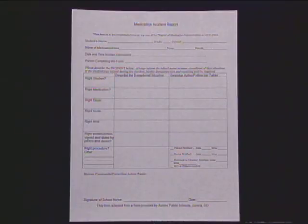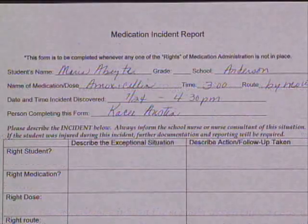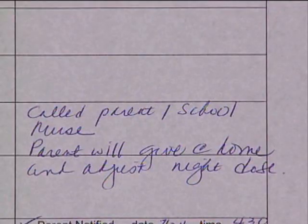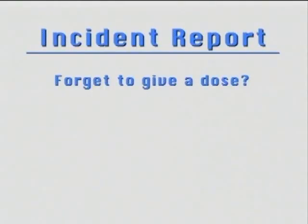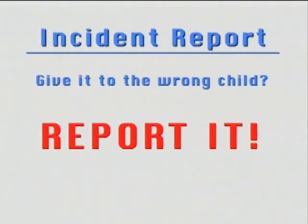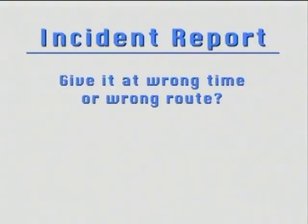In addition to requiring a medication log, school or program policies and procedures should spell out what's required if there is an error involving medication. Any error must be documented in a medication incident report and must be reported immediately to the school nurse or child care health consultant, the building administrator, and parents. If you forget to give a dose of medication, report it. If you give it to the wrong child, report it. If you give the wrong medication or the wrong dose, report it. If you give it at the wrong time or by the wrong route, report it. Accidents do happen, and honesty is in your own best interest and in the interest and safety of the children in your care.